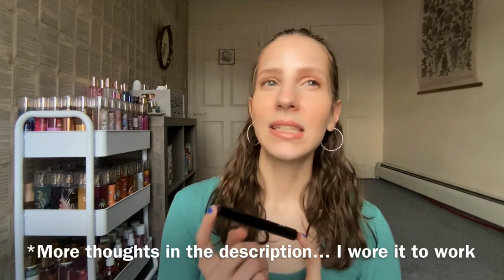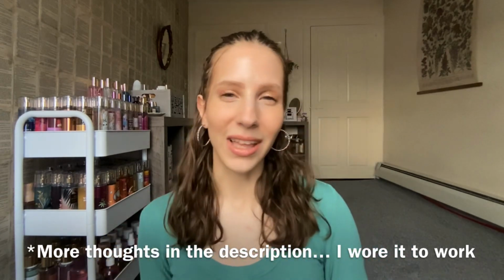I feel like if I put less on I could make it work, but I definitely need to play around with it, and actually look in a mirror to apply it, because it was the worst application I've done in a long time. It was a little embarrassing, but yeah, I will give it a go, try it out a little bit more, see if I might grow to like the shade a bit.